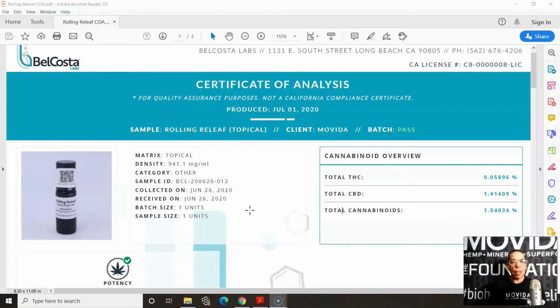Okay, hey guys, now we're going to go over the lab results for our Rolling Relief Topical Rollerball. Up here you can see the Certificate of Analysis, produced July 1st, 2020. Today is July 14th, 2020, so just 2 weeks ago. The sample is Rolling Relief Topical, the client is MOVIDA, and the batch passed. The sample size is 1 unit, which is 1 milliliter, and the bottle has 10 milliliters in it.